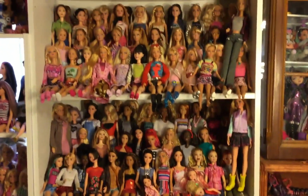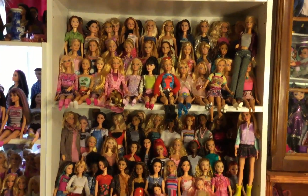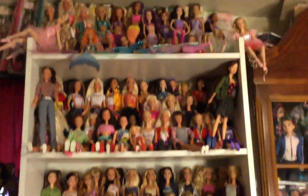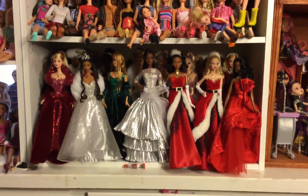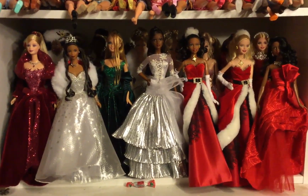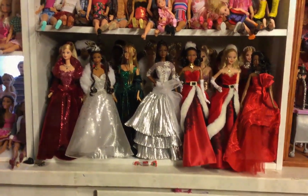And this one is where I keep all of my just regular Barbies, so not Barbies that are fancy or have any sort of format, except for that shelf and that shelf. I'll start with this bottom shelf. This is all of my holiday Barbies and dolls from holidays. So I have all of my holiday Barbies back there. I have 3 rows just like the other shelf on the bottom, but you guys can't really see any more back there. But yeah, that's just where I keep all of my holiday Barbies and stuff like that.